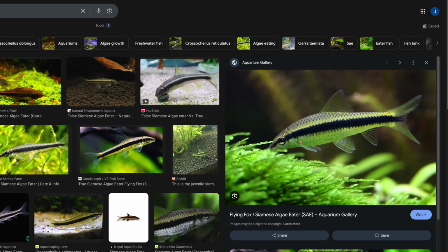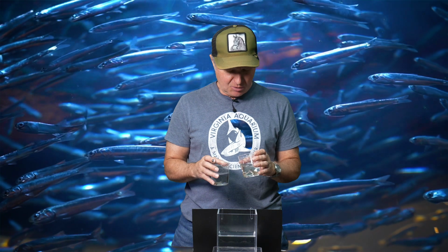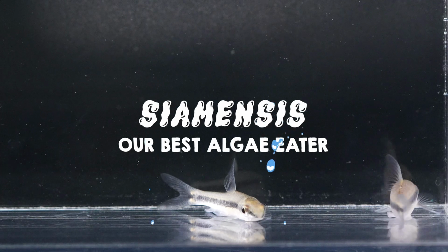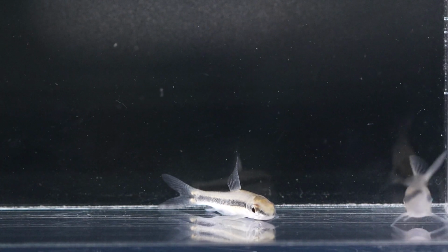And I've had probably half a dozen species that look so similar, and all of them good algae eaters, but I have to sell them as a flying fox or Siamensis, though I know they're hybrids of some sort in the wild. These ones came in as Siamensis. These are Siamese or Siamensis algae eaters.